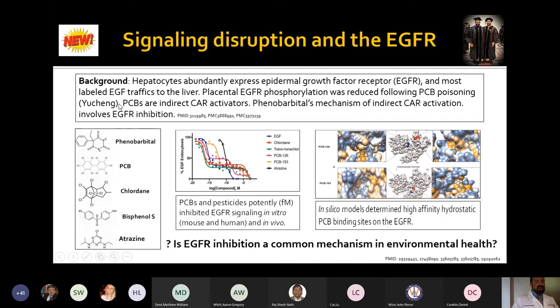And so the question is, could the PCBs be an antagonist of epidermal growth factor receptor? Interestingly, the PCBs are also known to be indirect CAR activators like phenobarbital. So here's phenobarbital. The mode of action of phenobarbital's indirect CAR activation is by EGF inhibition, or EGFR inhibition.